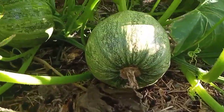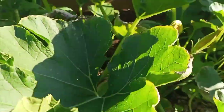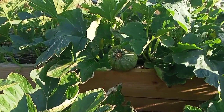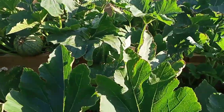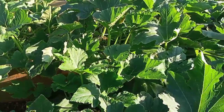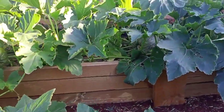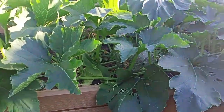So you can see them in here. They're growing really well. The bees have found them now. We're still checking of a morning to see if there are any that we need to hand pollinate, but the bees are in them, so we're not quite so worried about whether or not we're going to actually find any.